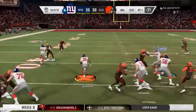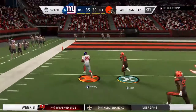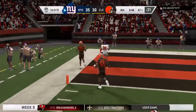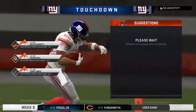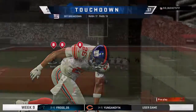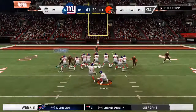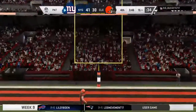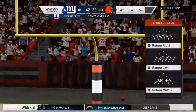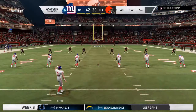A first down carry for Barkley. 20. And all the way in. Touchdown, New York. Saquon Barkley, 47 yards. And the Giants are able to add on to their lead. He keeps carrying the ball into the end zone, and in this one, he's sort of carrying the team on his back. He's the reason that they lead right now.